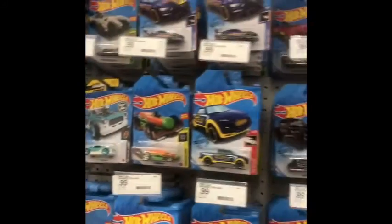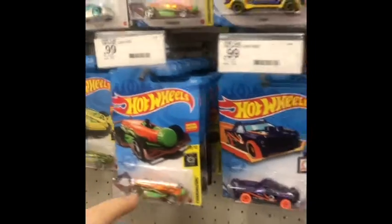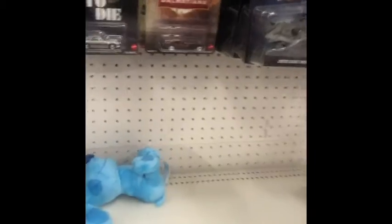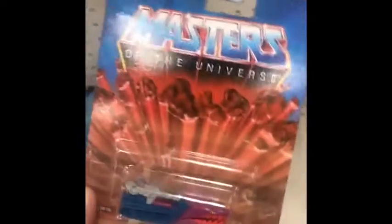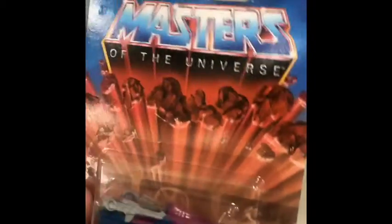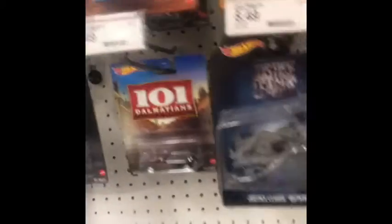Oh, you know, let's look at the. Still looks like it's been picked through. I'm looking for the land speeder. They put out a Star Wars one like that. Oh, look here. Land shark. I got one of these yesterday, so I'll probably just leave this here. Let somebody else grab it. I'll wait to get another one.